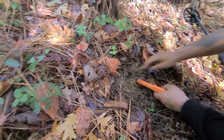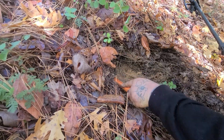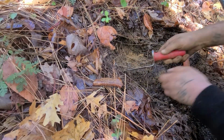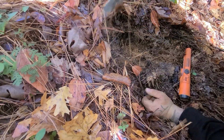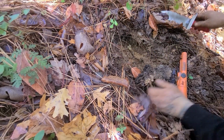Okay, it's right there. My pinpointer's going dead. Okay, it's right there. I'm going to try to be careful with this because I'm hoping it's a cast buckle. Wouldn't that be nice? Oh, dude, that'd be great.